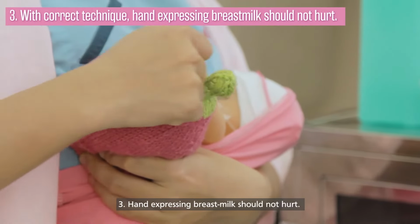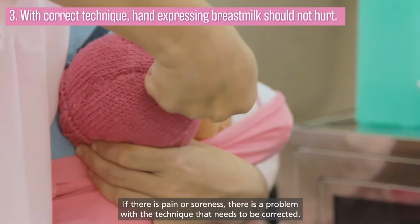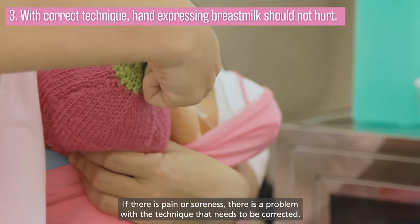3. Hand expressing breast milk should not hurt. If there is pain or soreness, there is a problem with the technique that needs to be corrected.